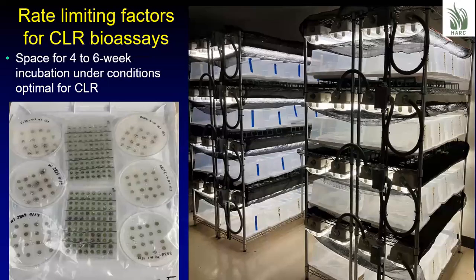The second rate limiting factor is that we need space to incubate these leaf discs after inoculation for 4 to 6 weeks, under the condition that's optimal for the fungus, not for the plant. As you can see here, we cover the light fixture to reduce the amount of light, because strong light will kill the fungus spore and prevent the infection from occurring. Instead of doing it in Petri dishes, we are now trying to do it in 96 well plates to save space. And we need to incubate for a long time, 4 to 6 weeks.